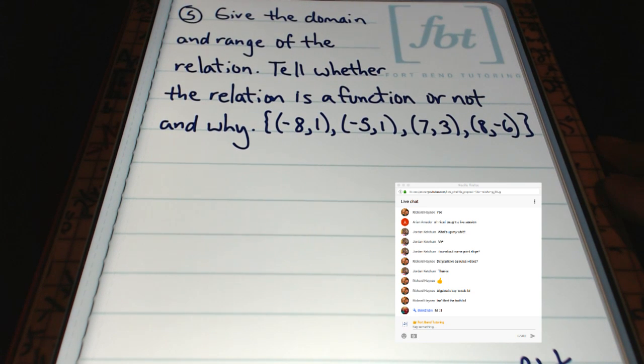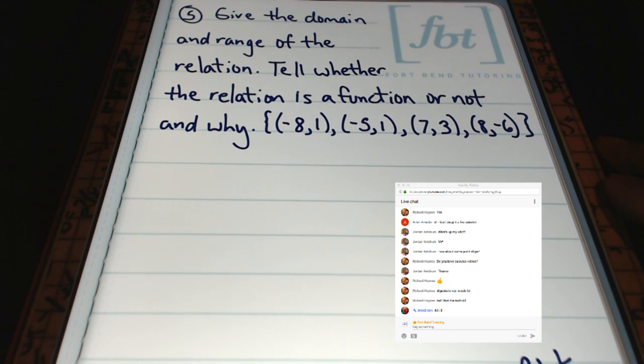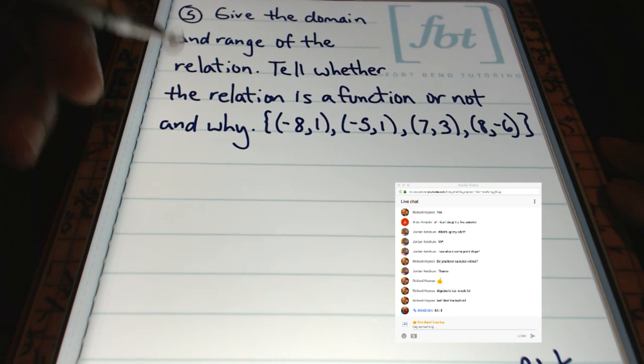A relation is a group of ordered pairs, and that's what we have. We have 1, 2, 3, 4 ordered pairs. Note that all the values within those ordered pairs are normally labeled as the x and the y value for each term. And as far as the domain is concerned, they only want you to give them the different values of x. In other words, the question is asking, what can x be? That's all they want to know.